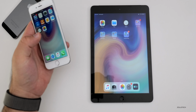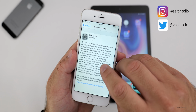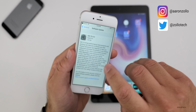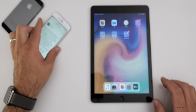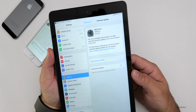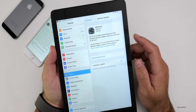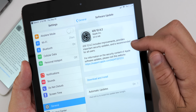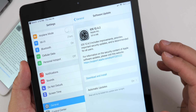Now, depending on which version you're actually updating from, the size of the update can vary greatly. You'll see on the iPhone 6 that I have here, it's 2.36 gigabytes. On the iPad Air first generation that I have here, it's 301.6 megabytes. And this update says it includes improvements, provides important security updates, and is recommended for all users.